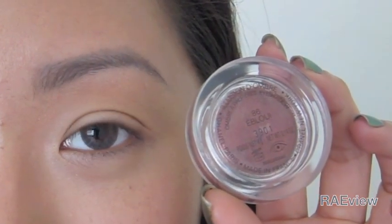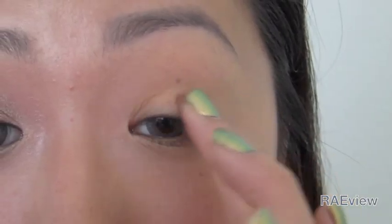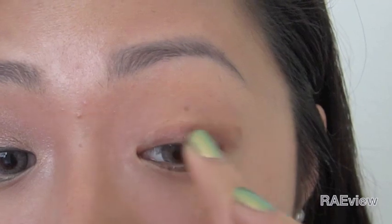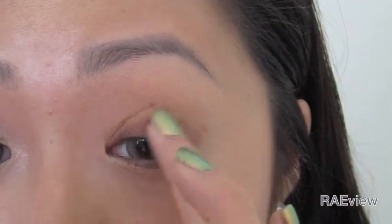I'm going to begin with 86 Ébloui, and using my ring finger, I'm going to pat the color onto my eyelid. It does take some time to build up the color, so be patient. It generally takes me about 3 layers for full opacity.